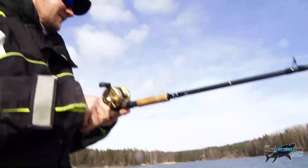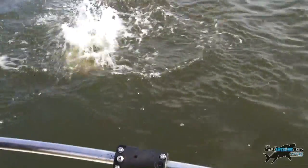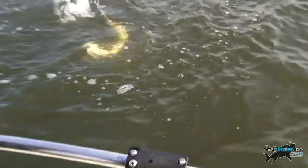Whoa! No messing around with that one. Get in! Yeah, it's a nice one. Yeah, but I take you take it there. It's a fatty one. That is a big one. Oh, that's a crocodile.